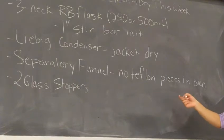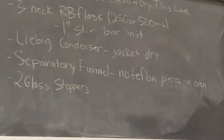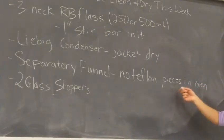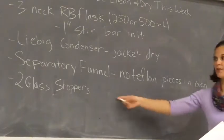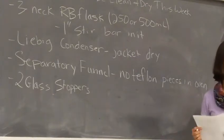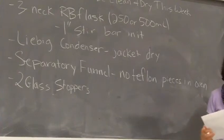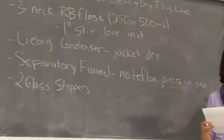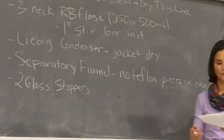You need your separatory funnel, and you can take apart the Teflon pieces, just keep them all together. But you don't want any Teflon pieces in the oven, okay? So make sure you keep your Teflon pieces out of the oven. And then you want your 2 glass stoppers ready to go. All these, make sure are ready before you leave lab this week so that you can stick them immediately into the oven next week when you get to lab, okay?